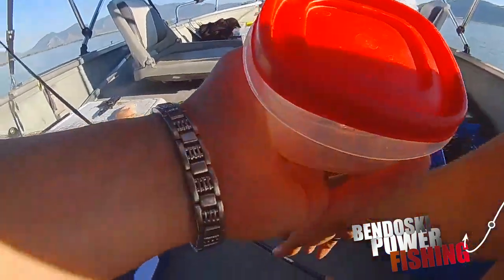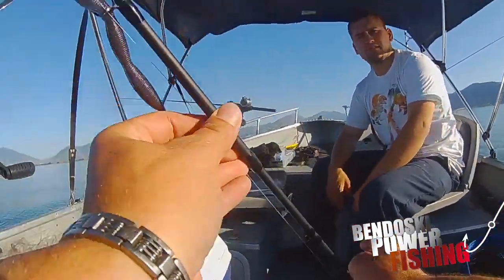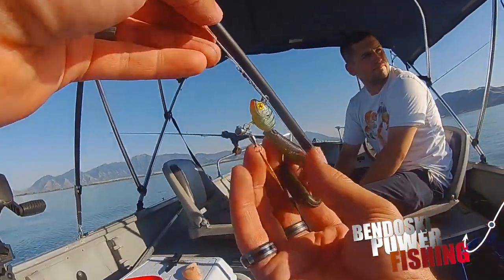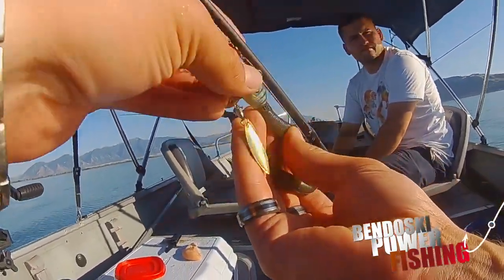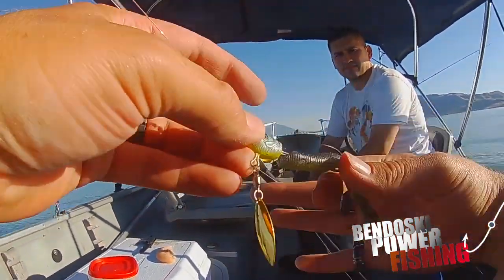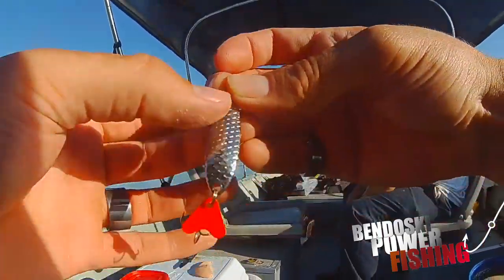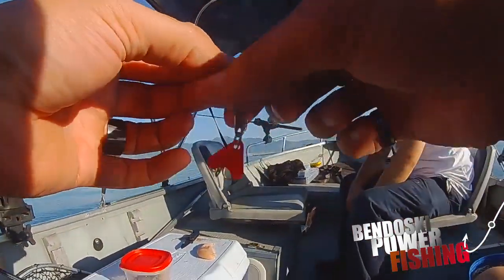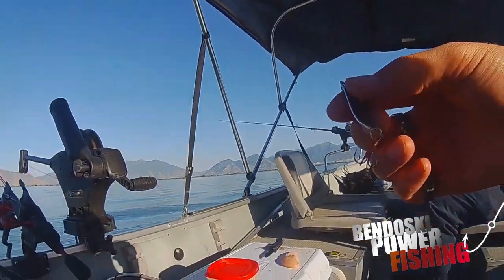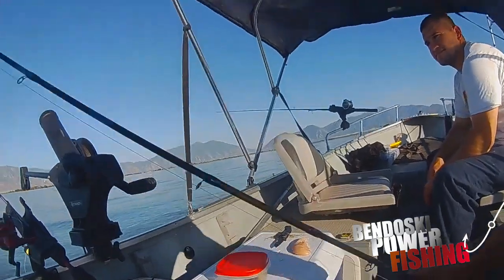Okay, so I'm going to switch now from what I had on here, this guy. Did get a couple bites on it, but no fish, so I was using this guy. Okay, so this spinner right here, simple silver spinner with a red tag on it. Okay. We'll give this one a whirl.